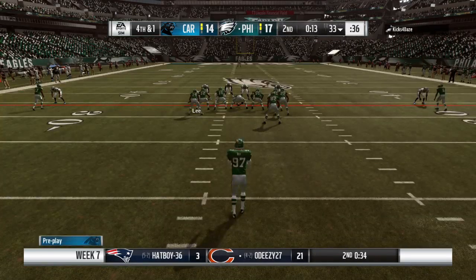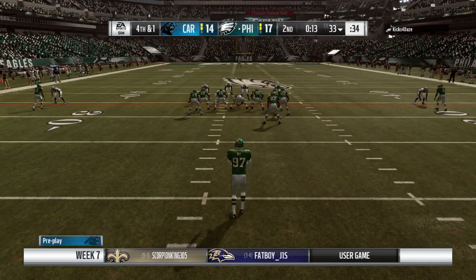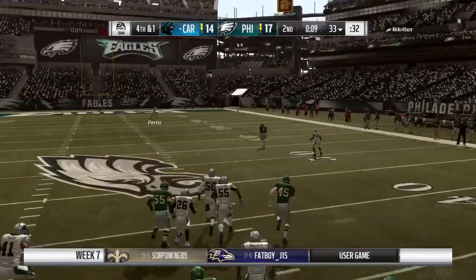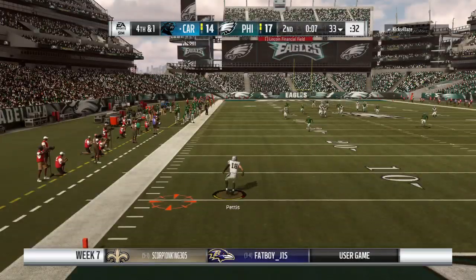Now the former Oklahoma Sooner Tress Way on to punt the football. The speedster Dante Pettis back deep to return. And the win last week punted 4 times as this one's away.